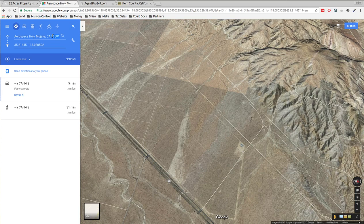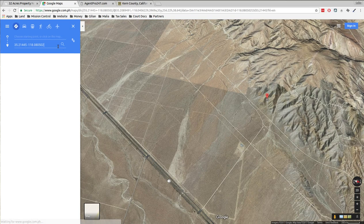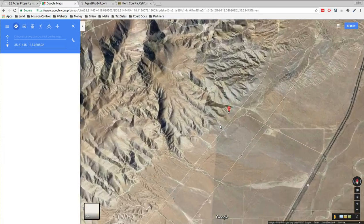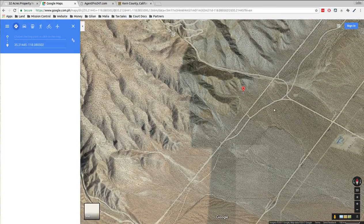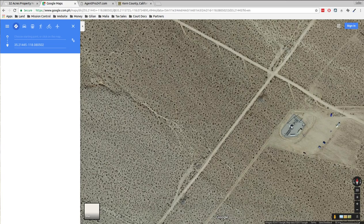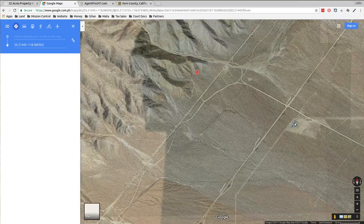So let's get rid of this. Let's zoom in on the property. Okay, so the property is on both sides of this pipeline. This trail is to access the aqueduct, and the little road that comes up here. You can see why solar happens, because there's a transformer station here and a big power line, so it's an easy place to tap solar into the grid.